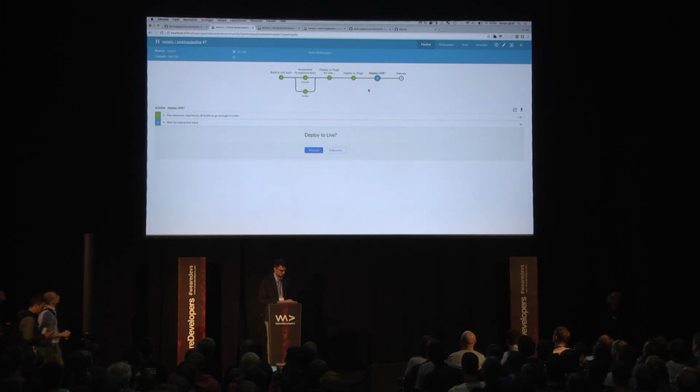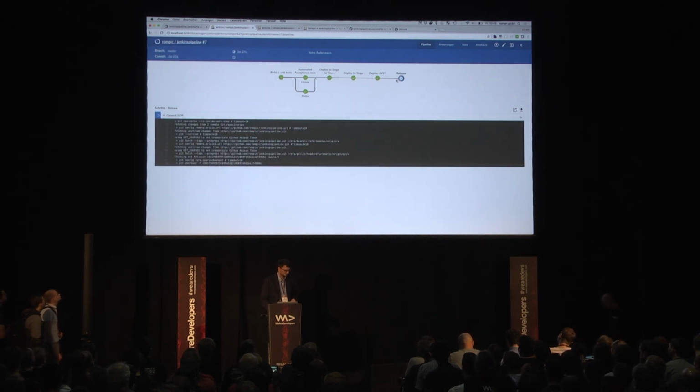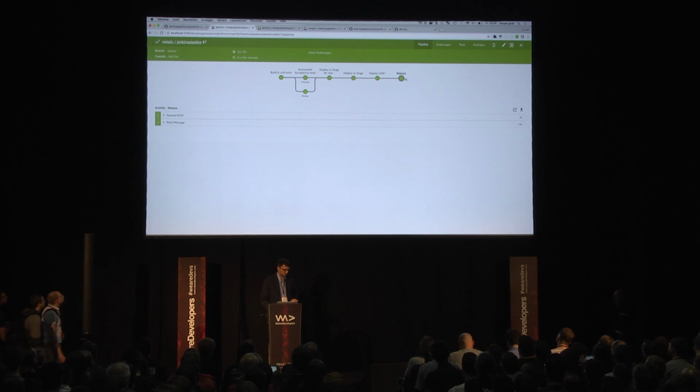Or it depends. If you really are that agile that you say you build it, you run it, of course, it's your developers as well. But now I say, OK, do you want to deploy it to live? And I say, OK, just proceed. And yeah, and in this last stage, you would release it to your production server.